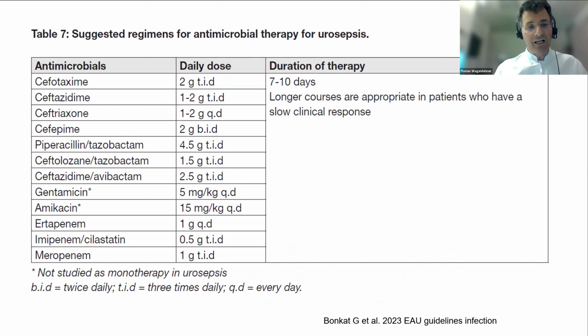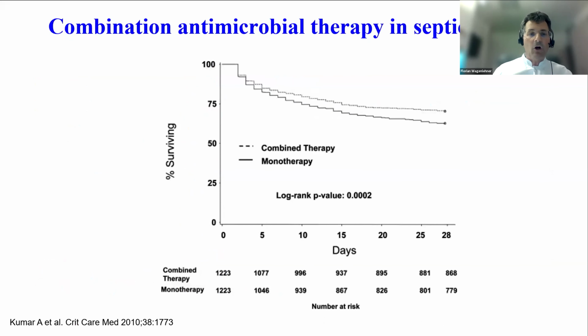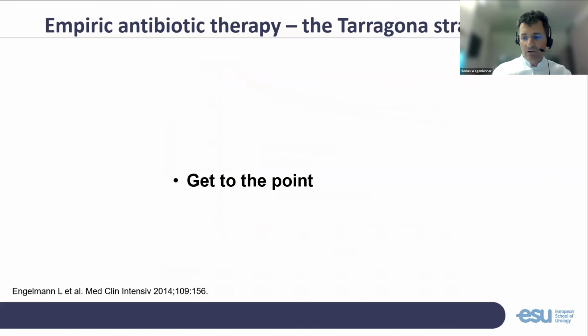And there we are with our guidelines that were introduced by Gernot Bonkat in the previous talk. These are antimicrobials that are recommended for treatment of severe urinary tract infections by the EAU guidelines, and I have given you some indications where you can select one or the other. What is still not completely clear is whether combination antibiotic therapy would be advantageous, and there is some evidence, however not from randomized studies, that combination antibiotic therapy could perhaps increase survival, but high-level evidence is still lacking, and therefore in some guidelines combination antibiotics are recommended, but not necessarily in all the guidelines.